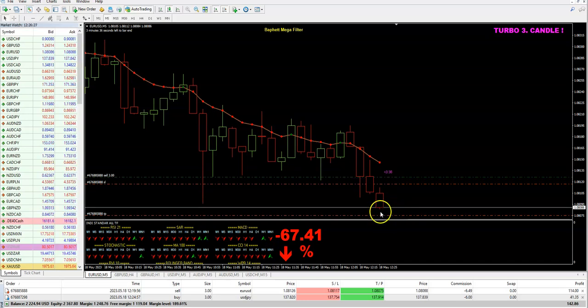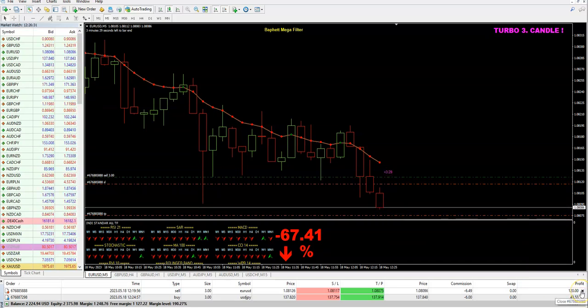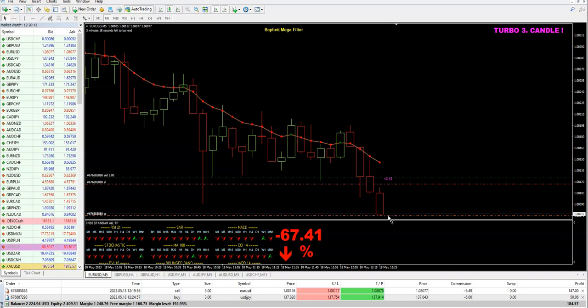You see, here we are already on 120. So now with Forex, you can exit. You can exit if you want. But why? It is running into our profit of 150 or so. You see.